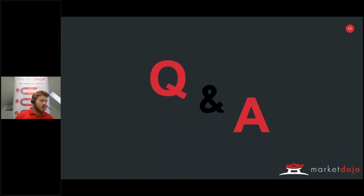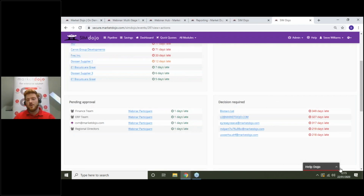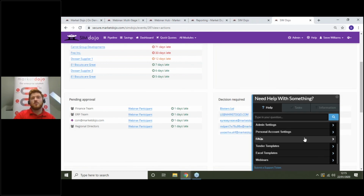What is Help Dojo? I skipped over that a little bit. Let me come back and I'll show that off here. So I'm in Sim at the moment. This Help Dojo box at the bottom has information on Sim Dojo. At the top, we always have that contact us page, and that will get you through to support or sales. And then I've got lots of information about what I'm currently seeing.